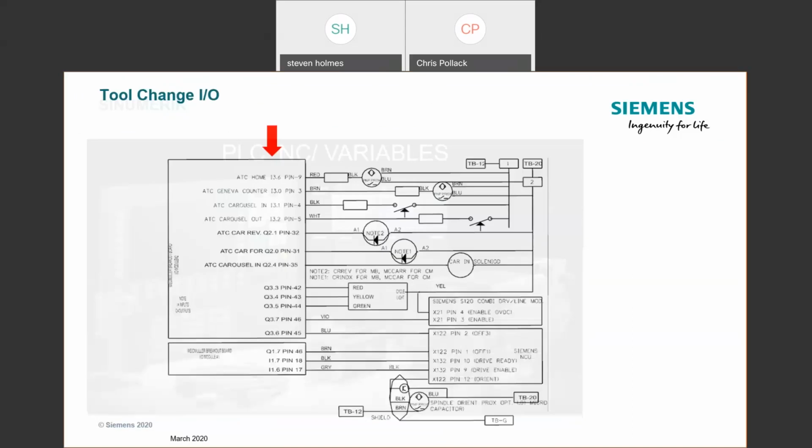So this is just a little clip from actually Chris's machine. We're looking for the inputs so we can input those into the PLC IO diagnostics screen. And here they're designated as I3.6 would be for the ATC home switch. I's are inputs and Q's are outputs. So down here we can look at some outputs for, say, the carousel forward. We would enter those in exactly as we see them, and then that would give us the status of those outputs on the PLC NC variable screen.